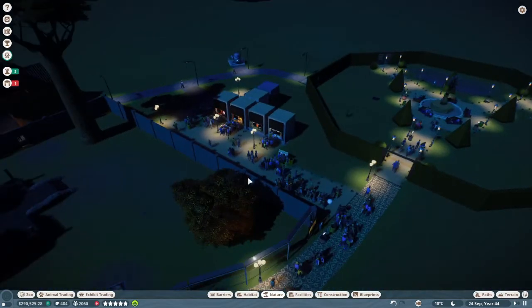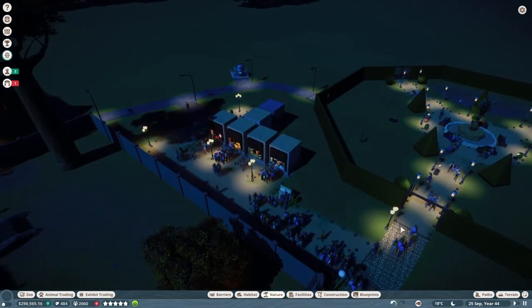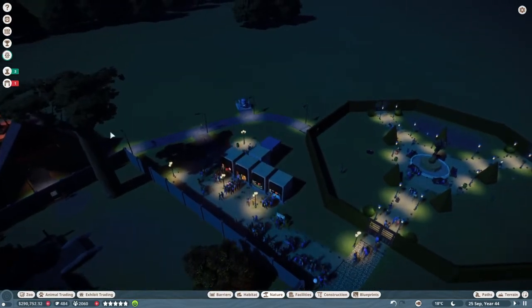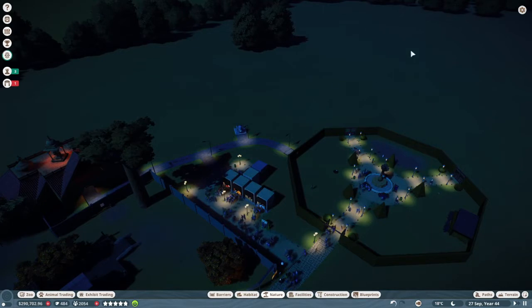What I'm going to do now is I think we'll go ahead and jump into a bit of a time-lapse. We'll get this area here all sorted, maybe do a bit of decoration around the staff area, and we'll plan out our next habitat over in this general area over here, and we'll see how that works out. Like I said, I know what animal I want in there. I don't know if we can afford to get that animal just now, but I do know what I want in there. So I'll bring you guys back once we've made a bit of progress.